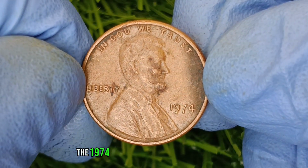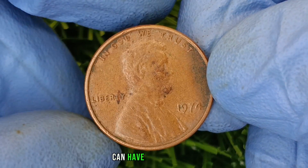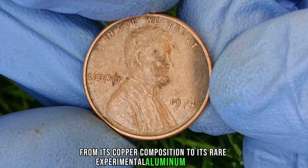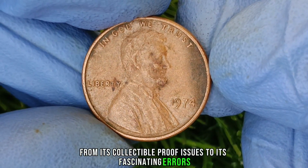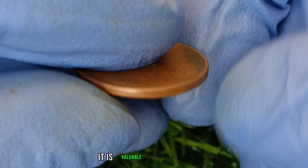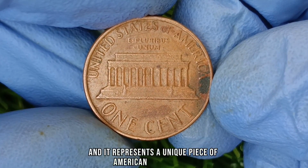The 1974 Lincoln Memorial Penny teaches us that even modern coins can have hidden worth. From its copper composition to its rare experimental aluminum strikes, from its collectible proof issues to its fascinating errors, this coin is far more than just 1 cent. It is valuable, it is collectible, and it represents a unique piece of American coin history.